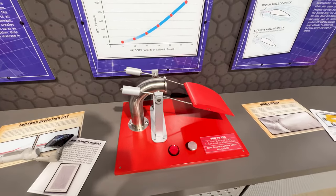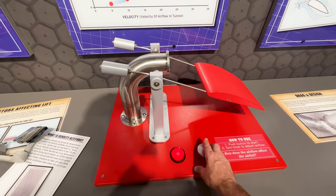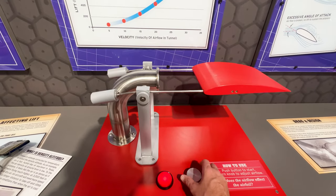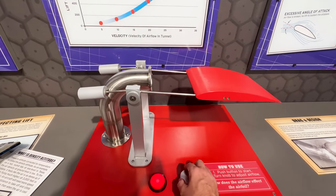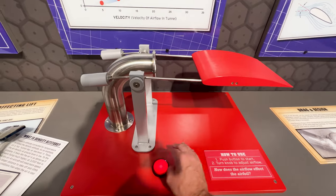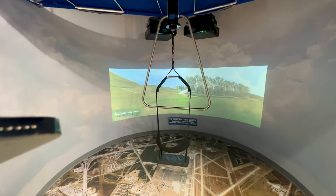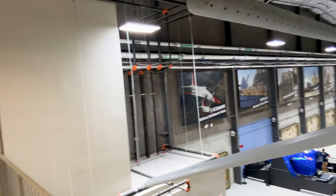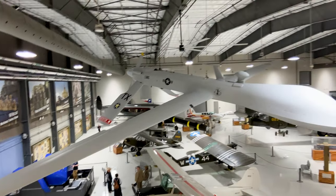And here we have a demonstration of how the airfoil on a wing works. Let's see. And there she goes. This is probably gonna be funny, but I'm gonna try this thing. It's a hang glider simulator. And now I found an even neater section. It's called the hangar overlook. So you get to come up top and look down at the airplanes and also at that bad boy.